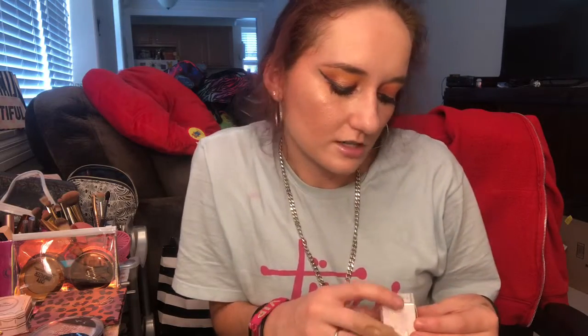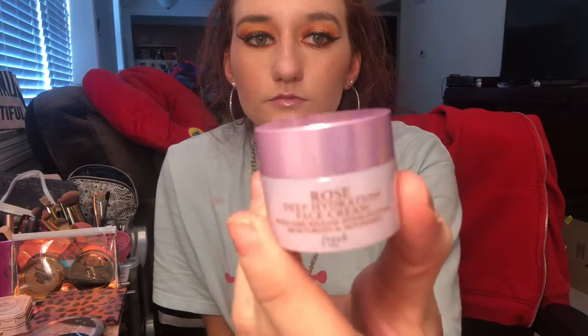Then this is the Fresh Deep Hydration Face Cream. Okay, so this is rose. It's a rose face cream. The whole kit is rose. These things are really tiny, but I'm excited to try Fresh. So this is what it looks like. Oh, that does smell really good. Put some on my hand. Ooh. So that'll be nice. The mini things are really small and annoying, but it is cute. I can't help but think these things are so cute.